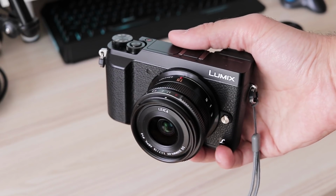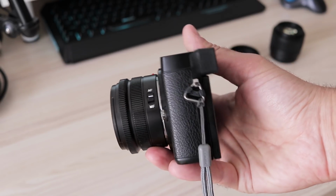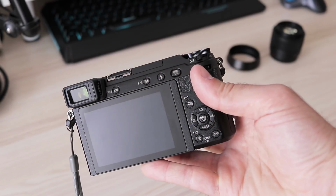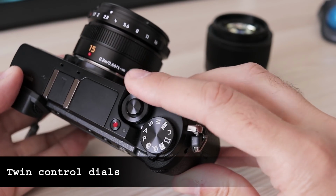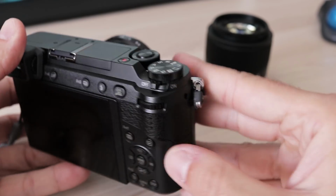I don't have unlimited funds and GX80 cost me 500 euros for a brand new camera. For that price it gives an awesome set of features. Here are some of them. It has twin control dials, one for aperture, other for shutter speed, so it is easy to use it in full manual mode.